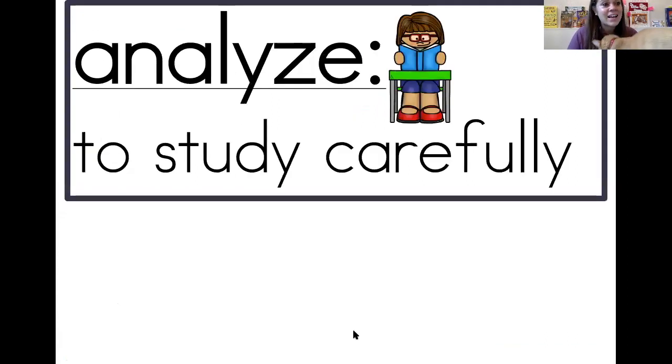Analyze. Analyze means you are studying something really carefully. A lot of scientists analyze when they're doing science experiments. Murphy already knows all these words, Jax, so he's just going to help us teach you.